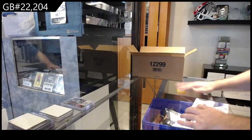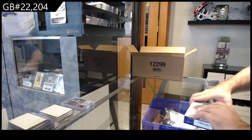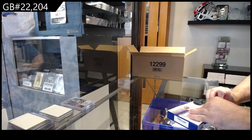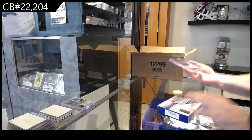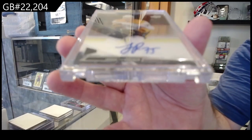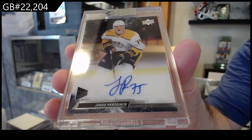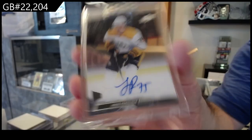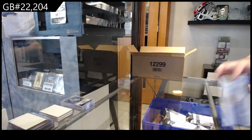All right. For the Nashville Predators, rookie auto of Parsonen. Two Avs. That's enough, Avalanche. You're done.